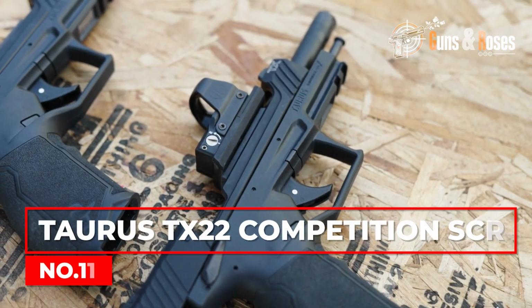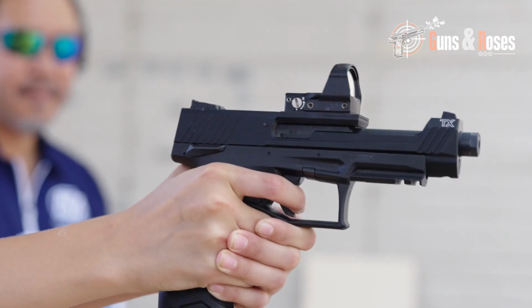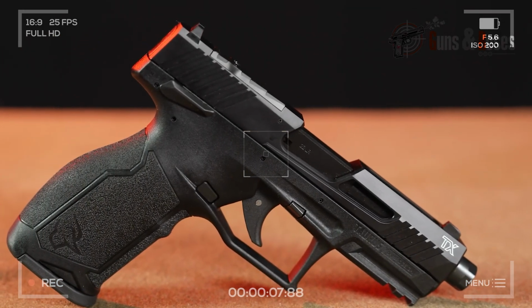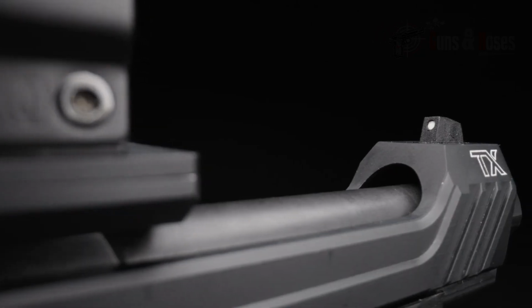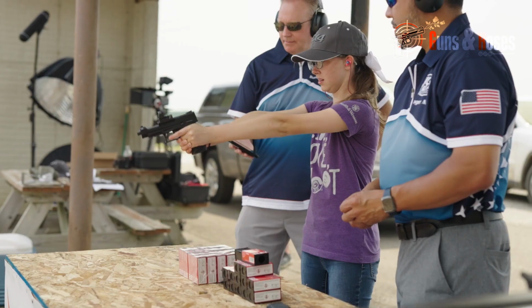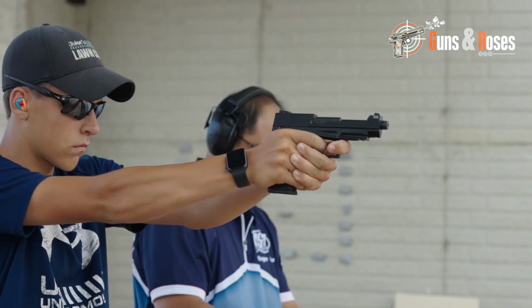Ever seen a budget 22 walk in and outshoot pistols twice its price? Most of you wouldn't believe it, not until it humiliated your serious carry gun right in front of you. That is the Taurus TX22 Competition SCR. And I know, Taurus makes people flinch like you just offered them a high point in a gift bag. I get it. Taurus sounds like a step below airsoft to most of you tactical snobs out there. But this one isn't your average cheap blaster.